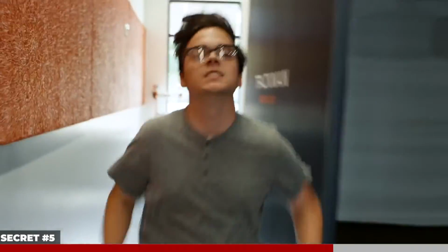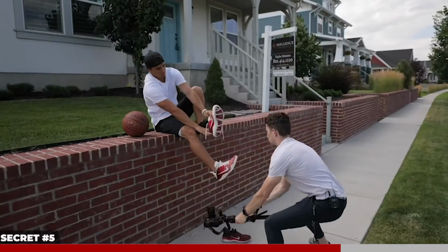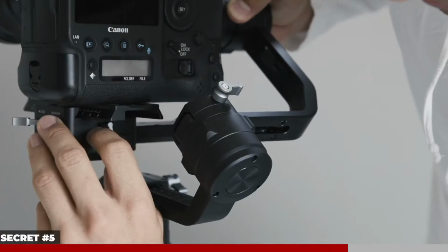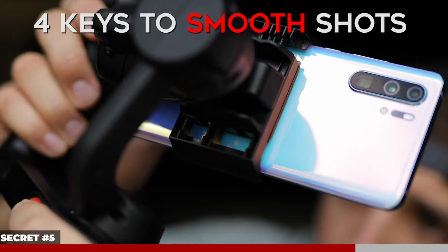Another important note, one of the biggest rookie mistakes I see is people trying to use a lot of camera movement, but the movements are super shaky when they are meant to be smooth. Just because you have a gimbal doesn't guarantee smooth shots. You still have to learn how to actually use it properly. And here's 4 quick tips to make sure your gimbal shots are as smooth as possible.